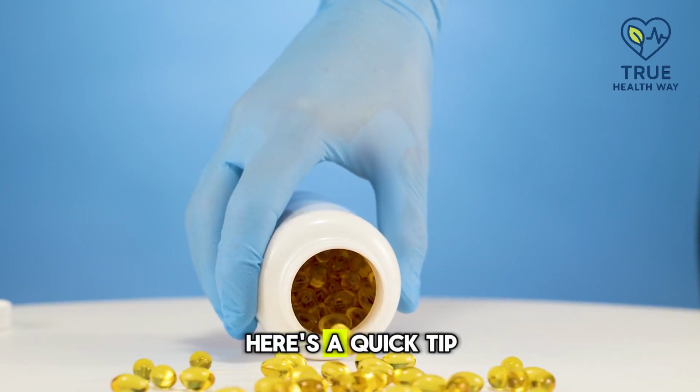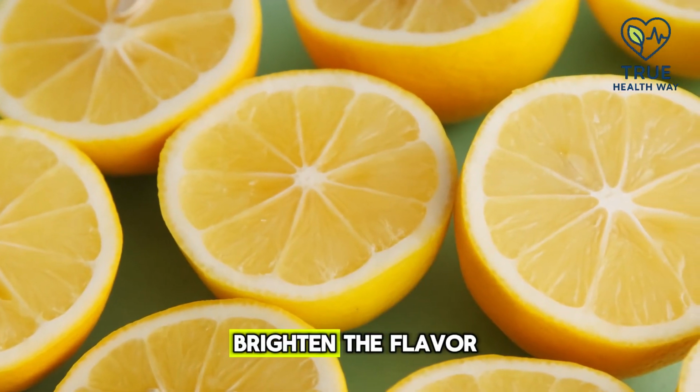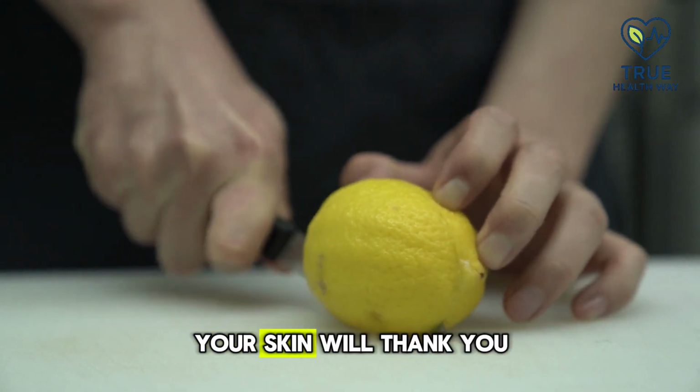Here's a quick tip to level up your blend: squeeze a bit of fresh lemon juice into your smoothie. Not only does it brighten the flavor, but it also boosts vitamin C content and enhances nutrient absorption. Your skin will thank you.